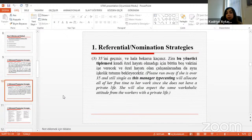And the use of sarcasm stands out as another strategy for referential nomination strategies. In this extract, the author uses the expression this manager typecasting to refer to women managers. This expression also questions the validity of the term manager for women. And the word typecasting, which is a very common noun in television, movies, and theater, ironically implies that the term manager does not actually apply to women, and they just act as if they are managers.